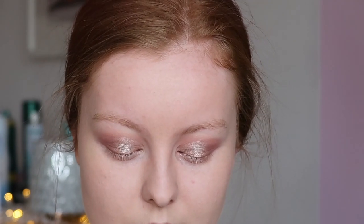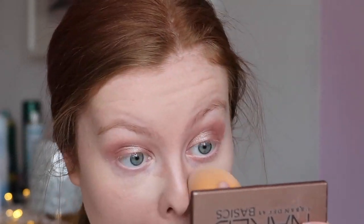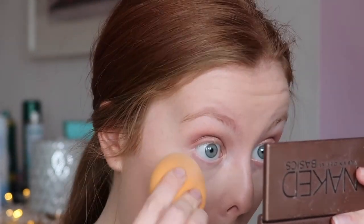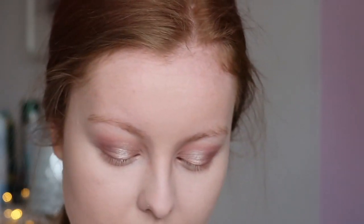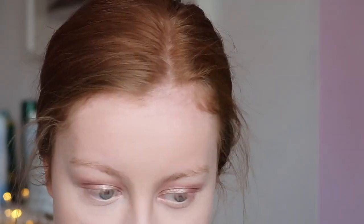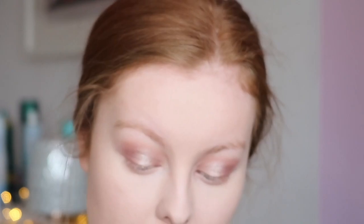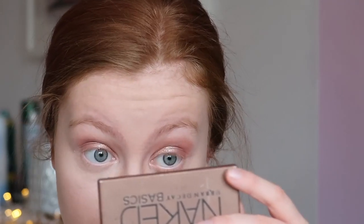Foundation done. Next, concealer. Oh dear, I've already been filming for like 26 minutes. That same concealer that I did my cut crease with, I'm just going to take that same concealer and put that over some of the breakouts I've got going on. A tiny bit over that with the Maybelline. This one is a bit more brightening.